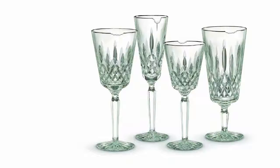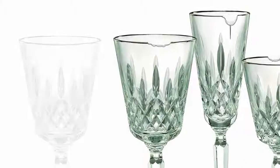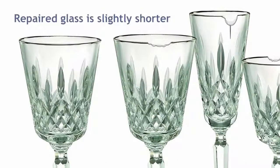The second important question which arises is, is the item worth fixing? And the fact is that any valuable piece of crystal or porcelain that's damaged, cracked or broken has lost most of its value. But there are some cases where repair is economically feasible. In these Waterford Lismore glasses, providing there are no cracks in the glass which cannot be repaired, we can easily grind down chips and make the glass almost as good as new but slightly shorter.